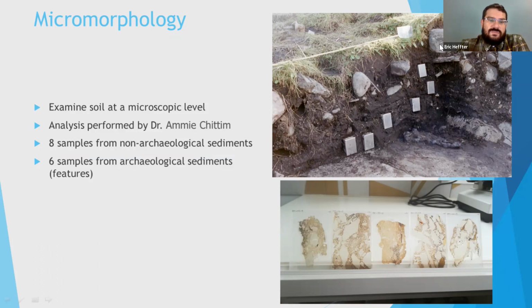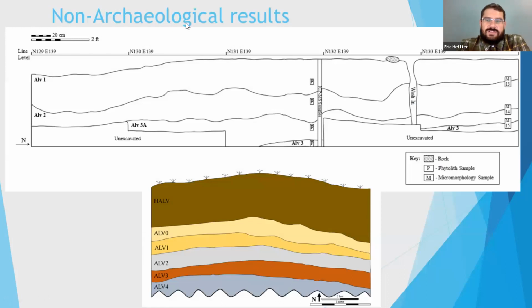And so from these results, the analysis was performed by Dr. Ami Chittum, and 8 samples are from non-archaeological sediments, and 6 samples are from archaeological sediments, features. What I mean by non-archaeological sediments is basically just the natural soil stratigraphy that Dr. Leslie was talking about earlier. This can tell us properties about the soil that have nothing to do with the archaeology per se, but at least provide good context for how the site formed over time.